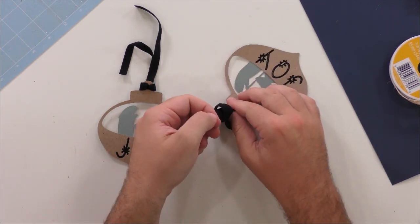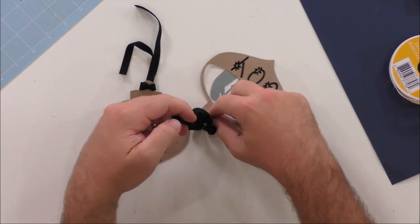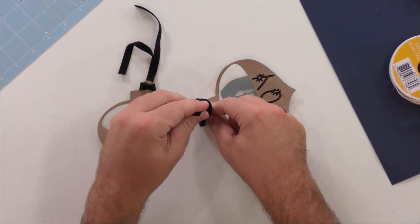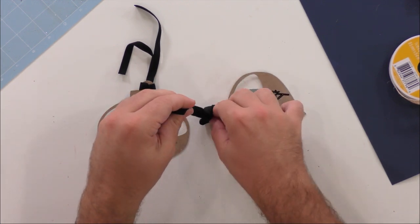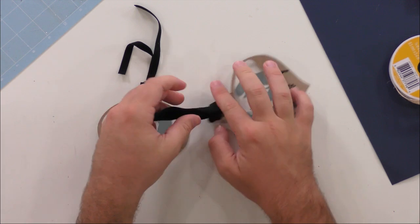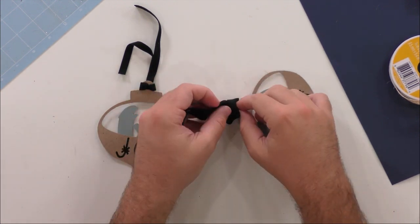Guys, I would not do this with this thick of ribbon, but listen, you guys know Courtney. She's a little risky. She's risking it for the biscuit. So anyway, someone asked what I called that. It's called a lark's head knot. Some people call it a cow hitch knot, too.